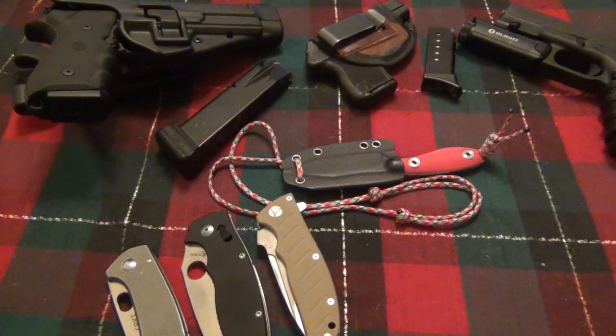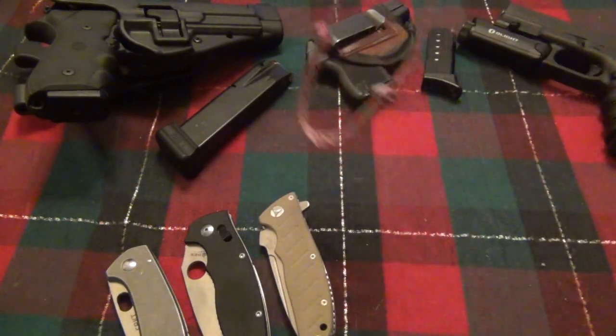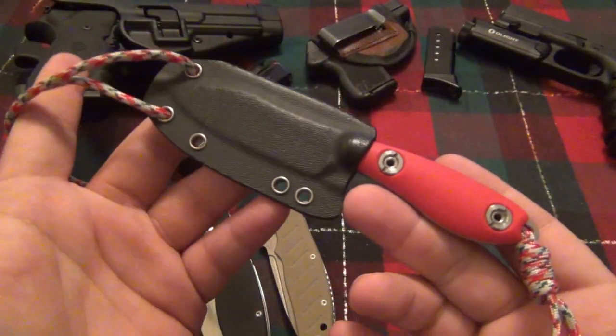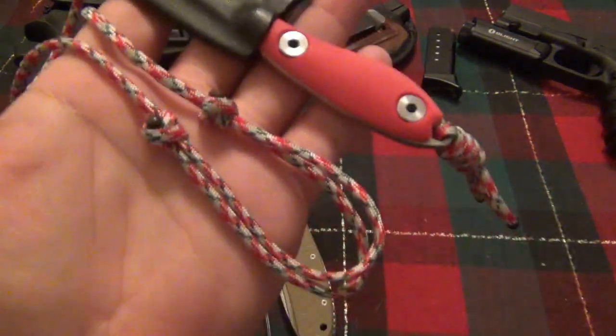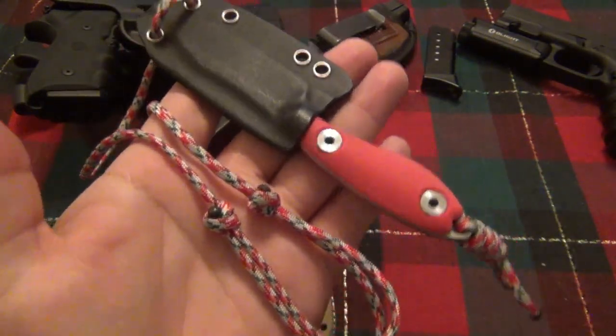All right, put that off to the side. What else do I have here? As far as my neck knife, you might notice something a little bit different. We have some Christmas coloration going on here. This is the Companion, Evans Cutlery Companion.